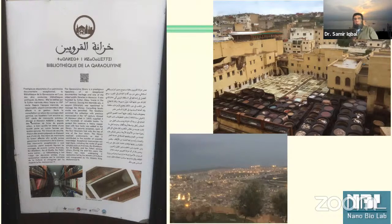All right, a little bit about Morocco. Fez, with the oldest continuously running university, Karain University.